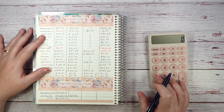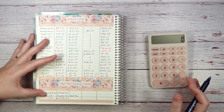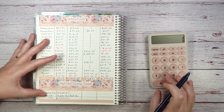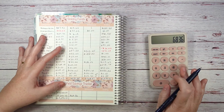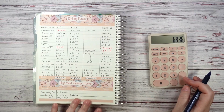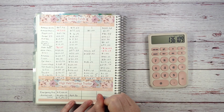I have $18,000 for the emergency fund, and then interest accrued since we opened the account a year ago. We're at $1,292.73, and we added $68.36. If this was higher, it would be over $100 a month going to it, but right now it's not, and it's a variable interest rate of savings.